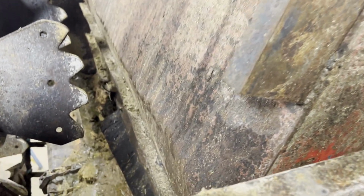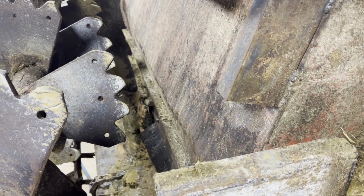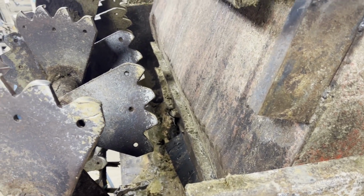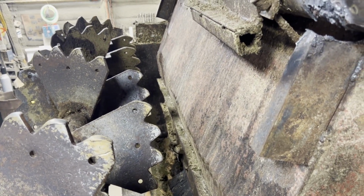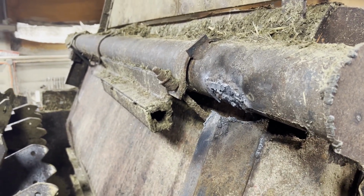So what they do is they forget to turn their floor chains off that are in there, and it pushes the door out before they can lift the door up. And then it hits the beaters. So just more problems. We'll get it fixed.